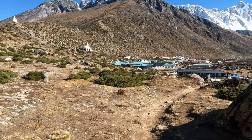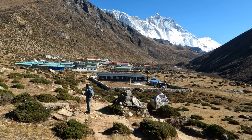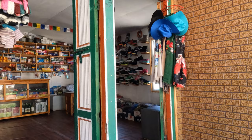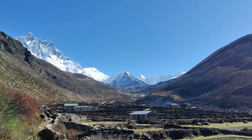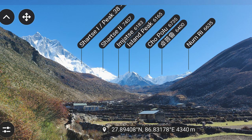Hiking at a normal pace, I'm not going fast today. Taking it slow, saving up energy for the Kongma La tomorrow. Yeah, so we sort of stick together. Yeah, even at this altitude, you'll get everything from shoes to jackets to groceries and everything. You can see a good number of peaks from Dingbo Che. Chopolu, Lotse, Island Peak, Imatse.